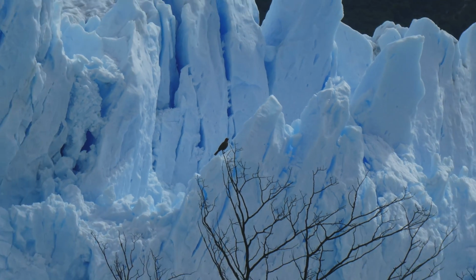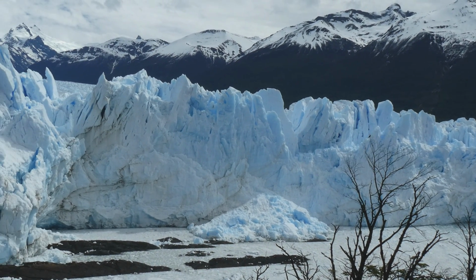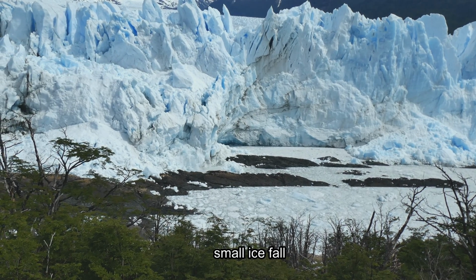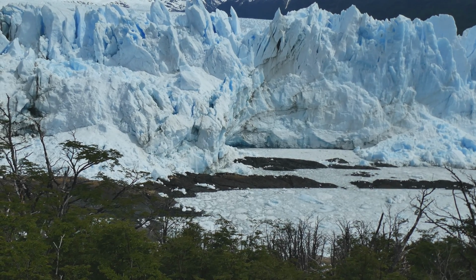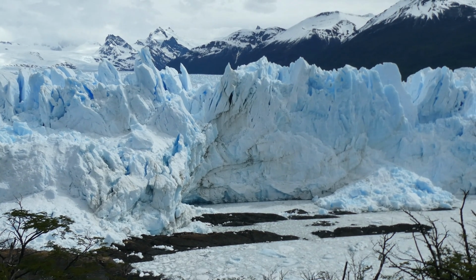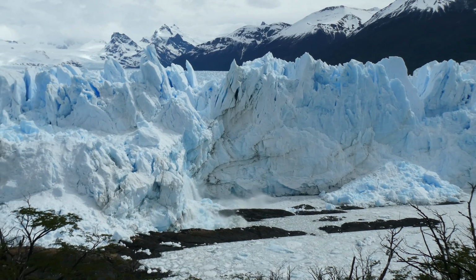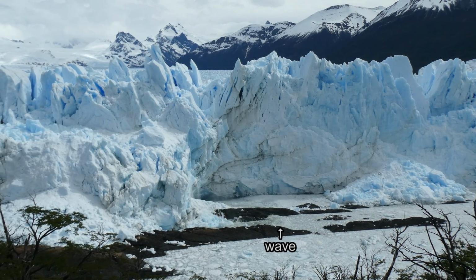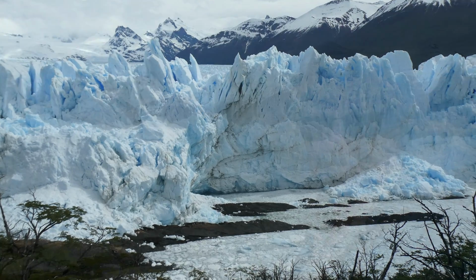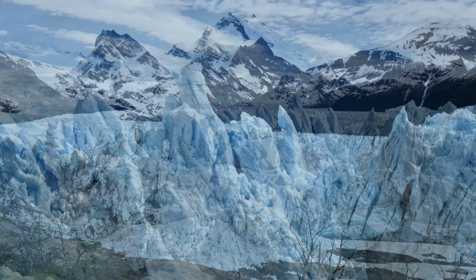I spent my time at the terminus waiting for calving events to occur. Fortunately, because the glacier is advancing, it calves frequently, and I saw several such events during my time at the terminus. Given that it was a bright sunny day, there were beautiful blues visible in the crevasses at the glacier's terminus.